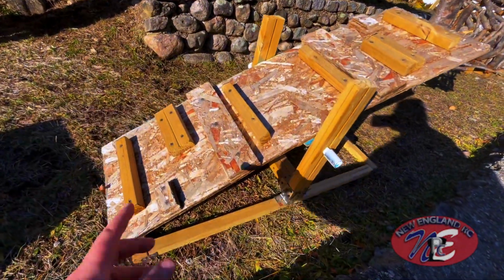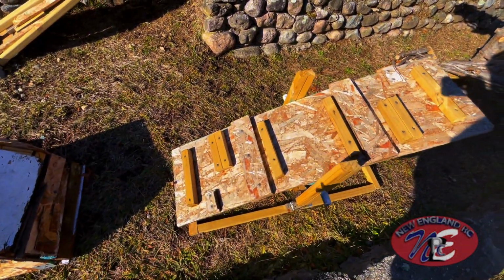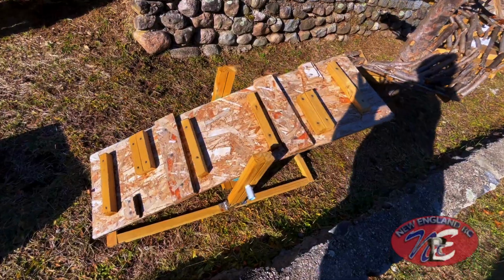So you can see that I added some little extra pieces here to make it more challenging. So when the car is going up and down, it's not just going straight up and down. It actually has to get through the obstacle. It is a little challenging and it's pretty fun.